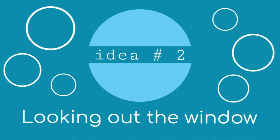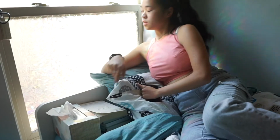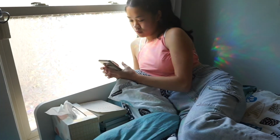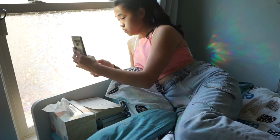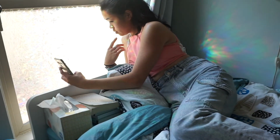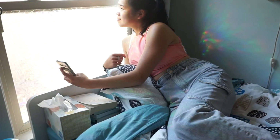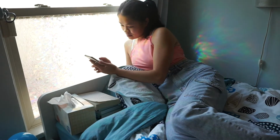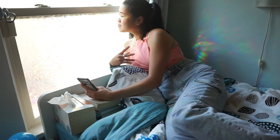Idea number 2, and I'm using my phone for this, so it's super easy. You basically just get near a window. I'm getting on my bed, and then you just look out the window, and then you take a bunch of selfies until you get a picture you like. I personally like my window a lot because it kind of shines rainbows at the right time of day, so I didn't have to do any sort of lighting editing, but honestly, I feel like any window would work well for this. Just look out the window, smile a little, take a picture, and bam, you got yourself a really cute picture.